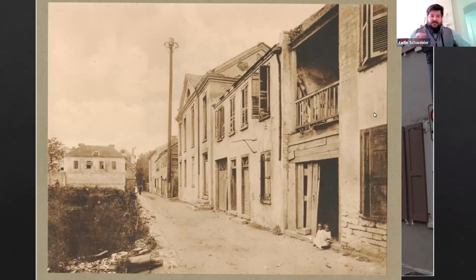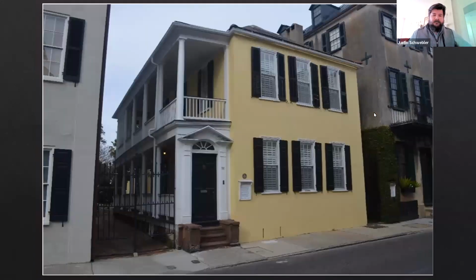But we get these really interesting glimpses into the past and into the materials themselves, and we can see Bermuda stone showing up really all throughout the city of Charleston.